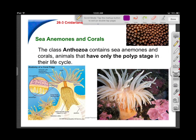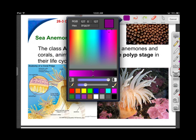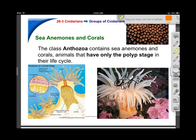Sea anemones and corals, Anthozoa. So we'll draw Nemo cruising around. So our little friend Nemo, our clownfish. I know, terrible drawing, but that's okay. It's just a quick little drawing, and he's happy because clownfish can survive around anemones. Either the sting doesn't matter to them or they're not feeling the sting. We have to talk to the clownfish and find out. But Anthozoa, these only have a polyp stage, so we should highlight that.